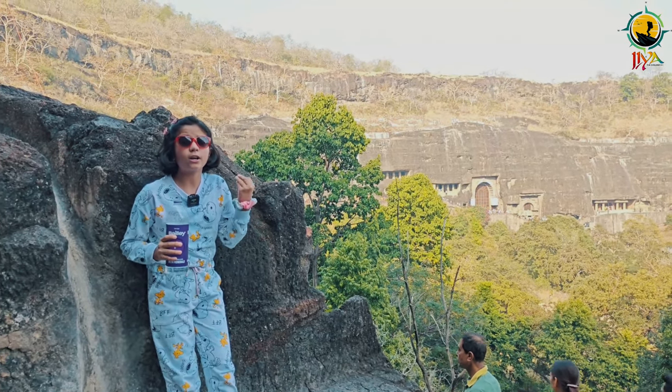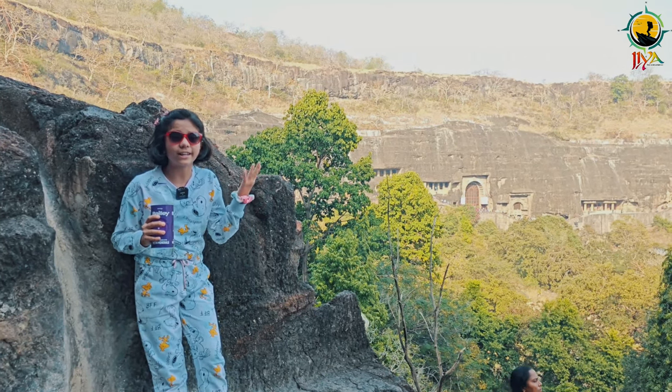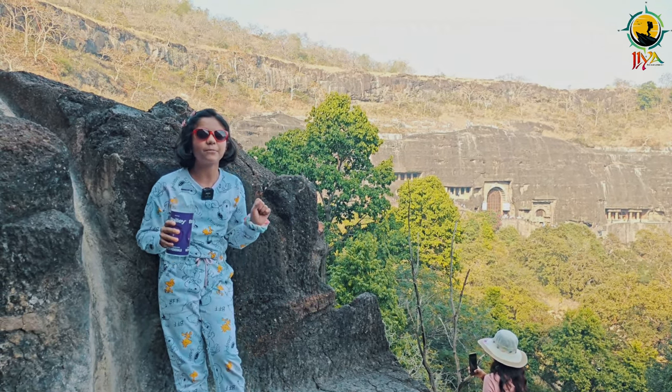So you have to walk a lot over here. It will easily take you 3 to 4 hours to cover each cave in detail. So you have to keep your water bottle with you to keep yourself hydrated.